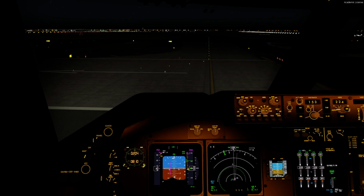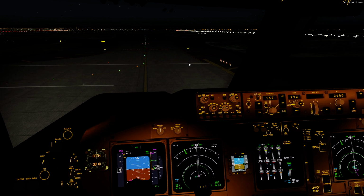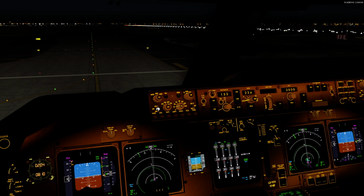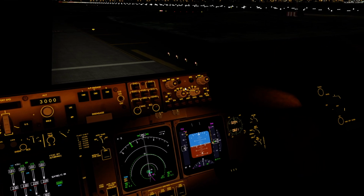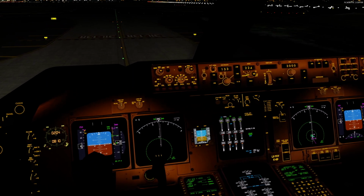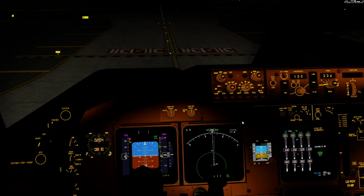I don't need to worry about strobes since there's no traffic. Light directors, VRs, and weather. And over here VRs and the terrain can come off. Okay, but there's nothing colored in there, so this looks all good.